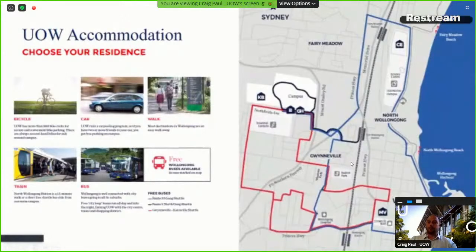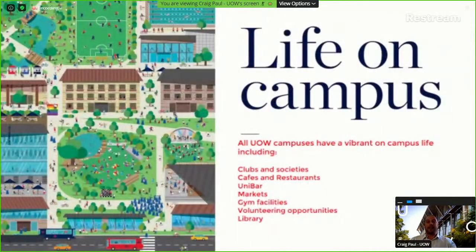Once you come in those front University of Wollongong gates, everything you as a student would ever need is there on campus. So when I say everything, I really do mean everything you as a student needs. So doctors, dentists, hairdressers, post office, travel agent. We have our uni bar. We have market stalls. We have our fantastic gym with an Olympic-sized swimming pool. And, of course, our library, which is open 24 hours a day.